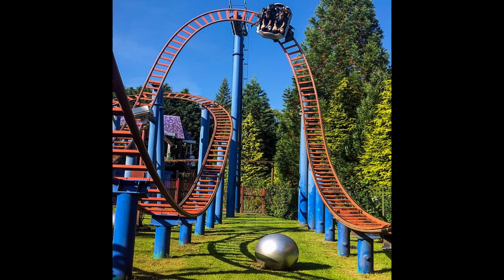Now, another piece of advice, which is crucial, is avoid Spinball Whizzer at the start or end of the day. It's completely unreliable. If it's operating inconsistently, I wouldn't even recommend queuing for it, because you will end up queuing longer than the advertised wait because of how unreliable it is. So I would say avoid that unless it's on lower than a 40-minute queue and you've done a lot of the other rides at the park.